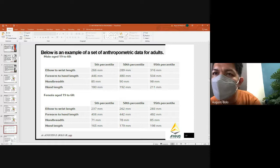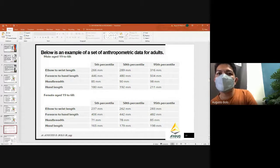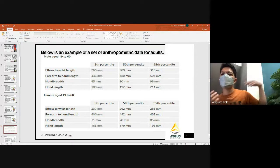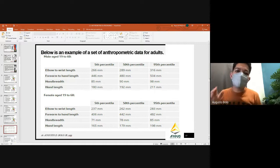So, pansinin natin from the 50th percentile, iba ang male sa female, sabihin natin, elbow to wrist length. 50th percentile, ang average ng span ng lalaki for elbow to wrist is 289 millimeters, while yung babae is 262. Pinaka-common hand length, ang 50th percentile, 192 for male. Ang babae is 179. Average. Okay? Baka sabihin nyo, sir, may mga babae pong mas mahaba pa yung kamay kaysa sa akin sa normal na. Okay, definitely, they belong to the 95th percentile. Pag wala sa bracket sa common, they belong to another bracket. So that's for male and female comparison.